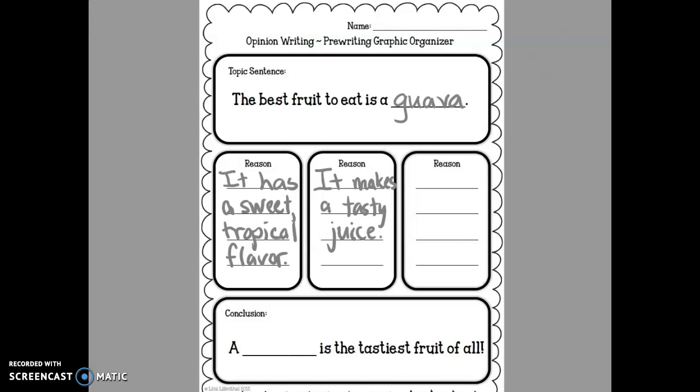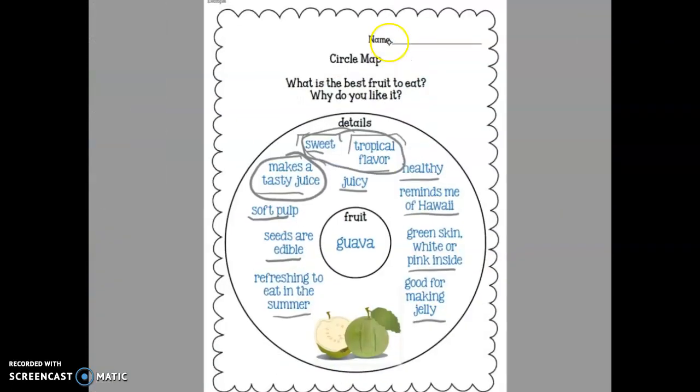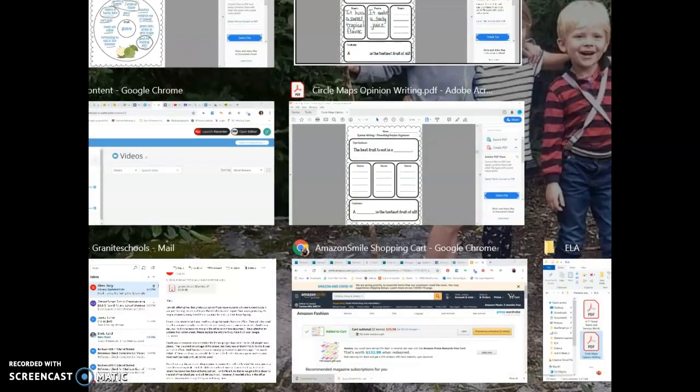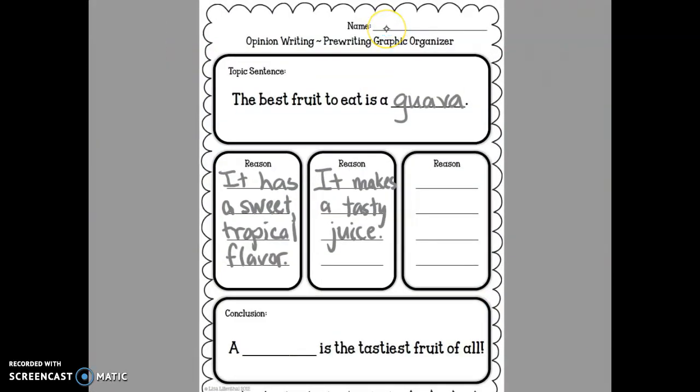Another thing that I can do with it that makes it good is that it is good for making jelly. And again, jelly or jam is something I really enjoy. So that's something that I noticed about their ideas and that I'm going to focus on. So I'm going to put that here. It is good for making jelly.